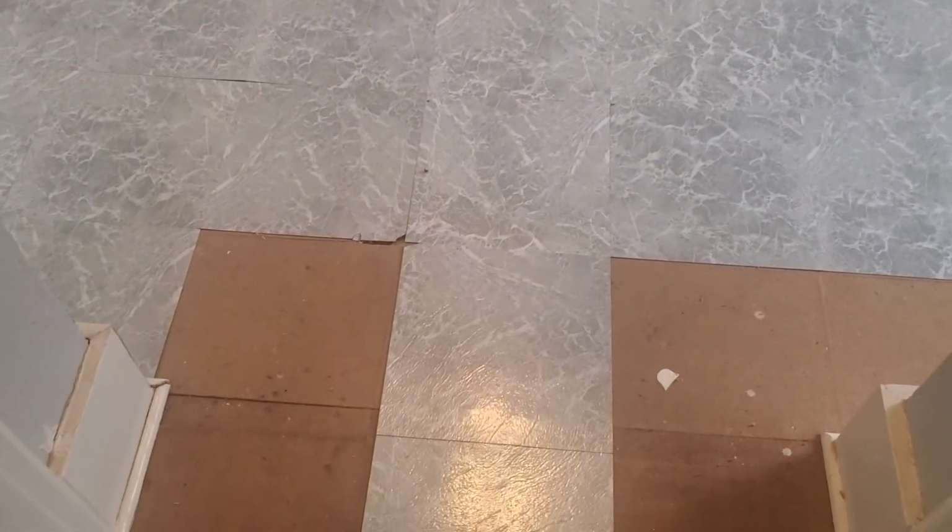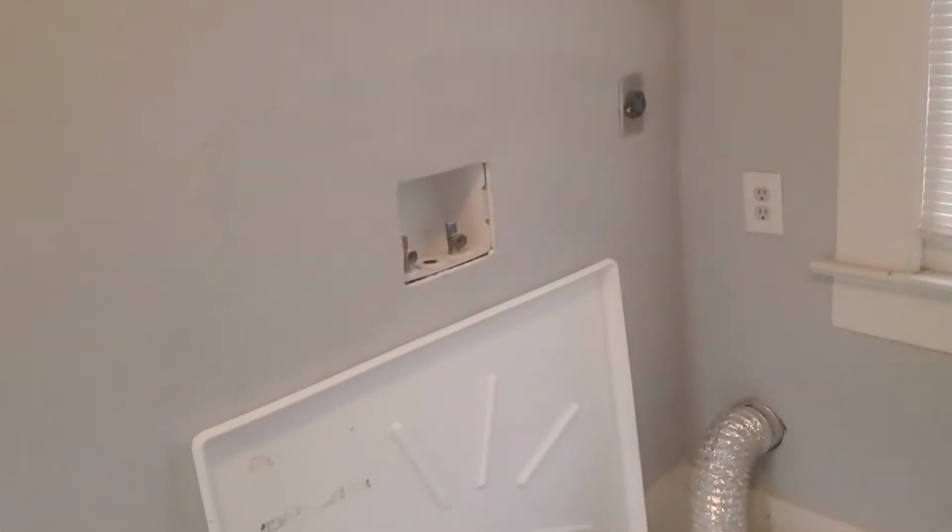Did you check out the master over there? Hardwood floors that are painted gray. Some floor tiles missing here. These are vinyl floors. There's a box right there. There's your washer and dryer hookup, so you wouldn't have to take your laundry downstairs.